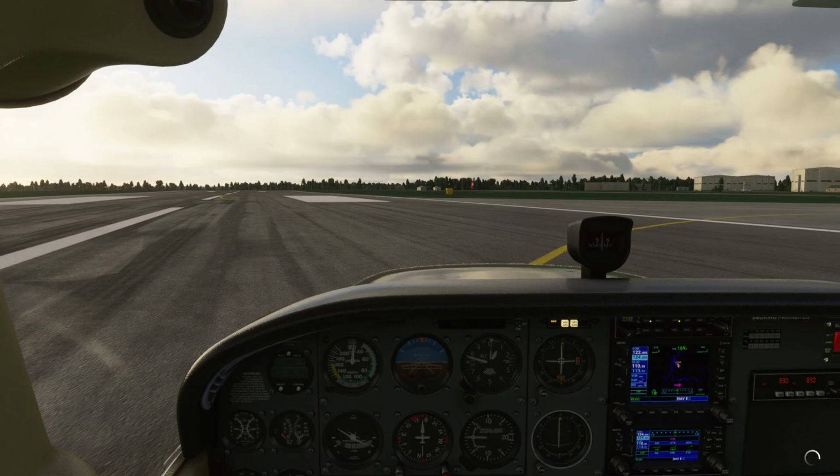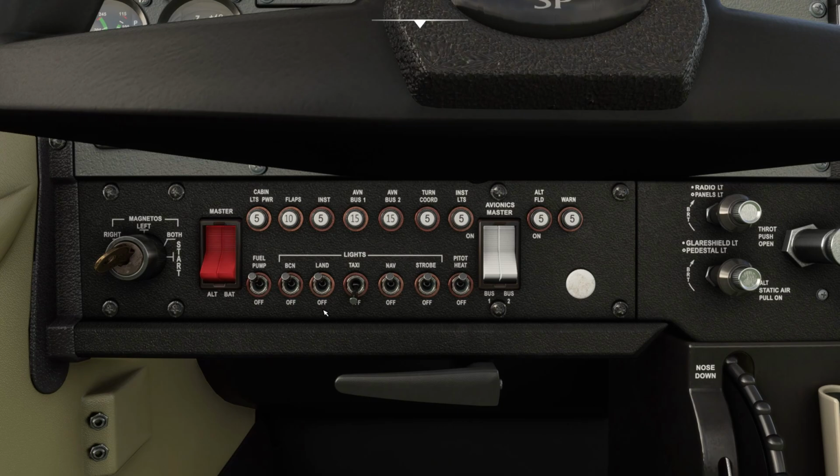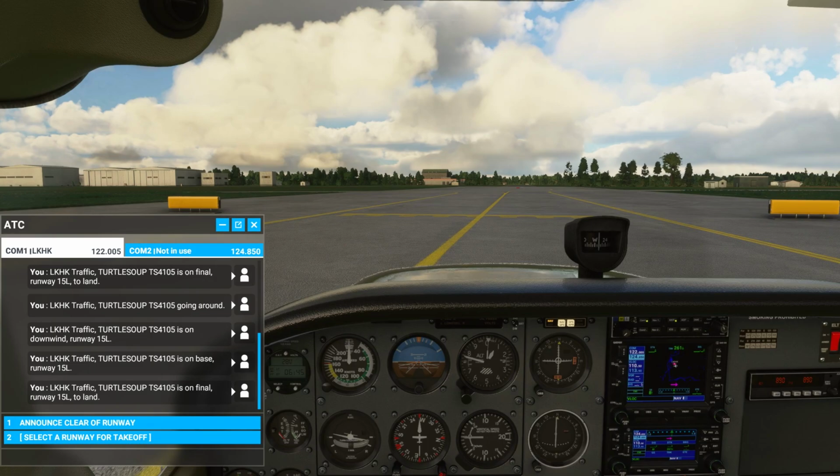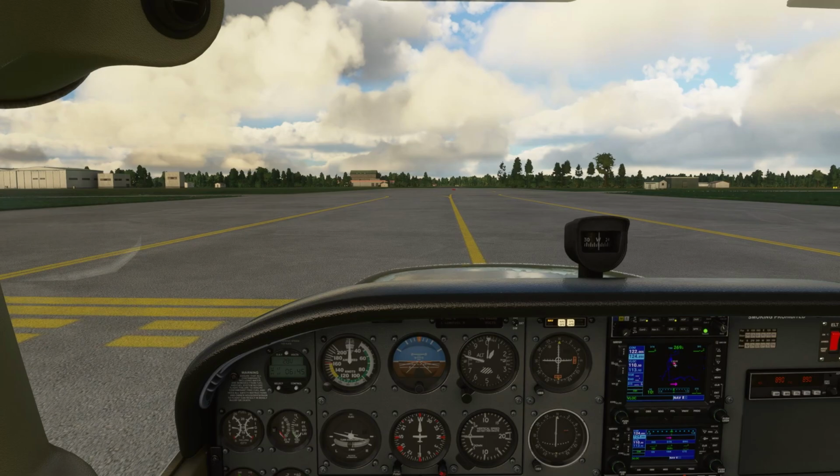Okay. Not quite sure, but whatever. Let's go down here. Let's turn the taxi lights on. Let's move some of the lights. Here we go. Let's go like that. Fuel pump will come off now. And how are we doing? Good. Alright, the only thing we missed was the timer. Lima Kilo Hotel Kilo traffic, Turtle Sook Tango Sierra 4105 is clear of the runway.